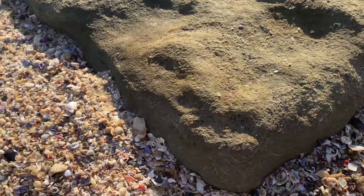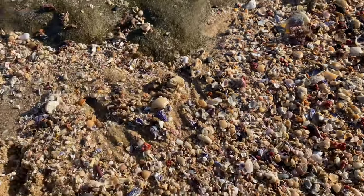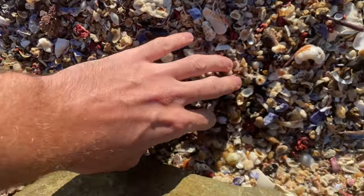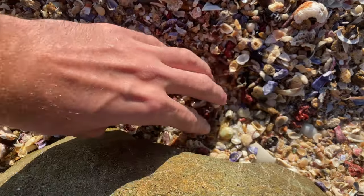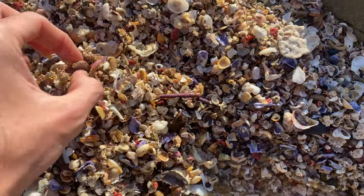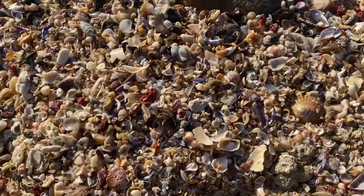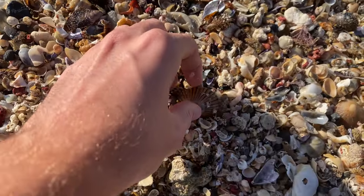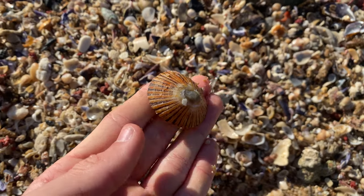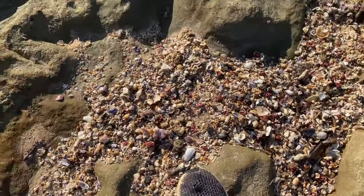Wow, this is cool. Hopefully I'll still be able to go normal shelling. Just feel like I'll be here for an hour looking through all this, right? Look at that. It just keeps going. Wow. Dang it, I thought that was a grape. Oh well. It's a limpet. Nice one. Awesome. Don't usually get nice colored ones. Here's the bigger stuff.